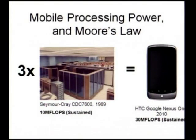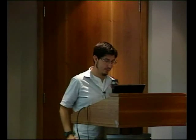Something that I can put in my pocket is 3 times quicker than what the Cray company could do back in the 70s. I think that's an important point, and it's more important a point that we can put that on a satellite today.